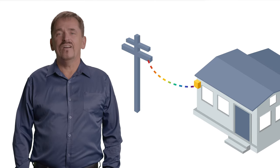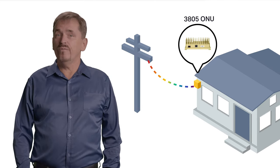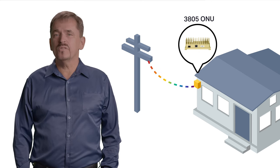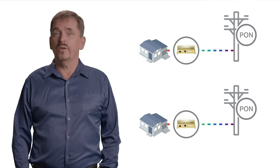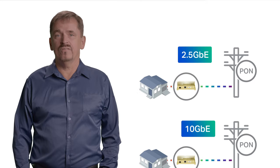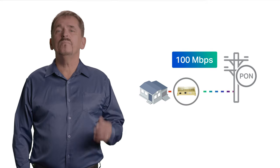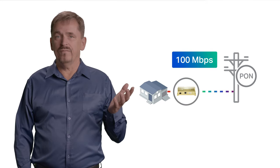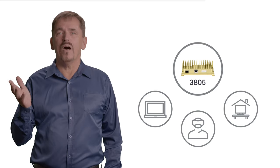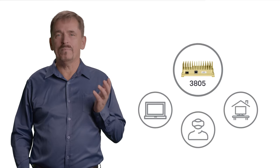Ciena's environmentally hardened outdoor weatherized 3805 ONU is lightning fast and supports more than just table stakes 1 gigabit Ethernet service. The 3805 exceeds them with 2.5 gig and 10 gigabit Ethernet variants. Need 100 megabit service? Simply configure the desired 3805 to the desired rate. Ciena's 3805 also makes powering simple with the use of Power over Ethernet, or PoE. The versatile 3805 can also be used for small office, home office, or SOHO applications.